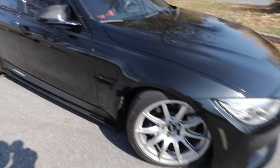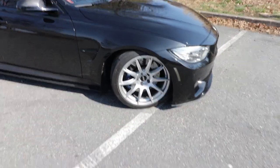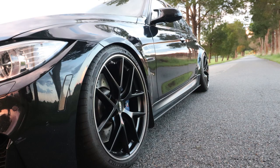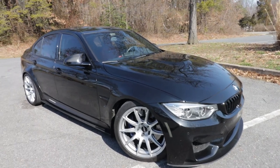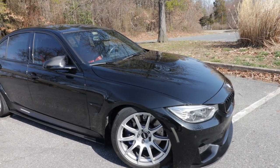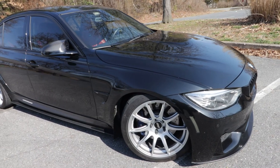Now, I have another set, which is actually bigger wheels. I have 20-inch BBS CI-Rs. I'm going to put a picture right now for you so you can see how it looks on the car. And this is really my summer, you know, car meet wheel setup. I usually use that around summertime to just go to car meets, drive around, and it's good.